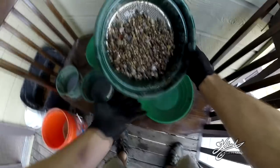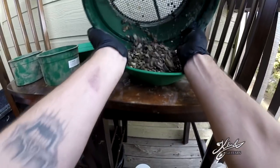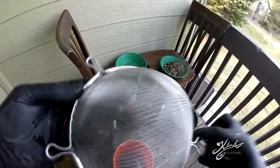All right, next size is going to be the kitchen strainer. I really like this size here. Not sure what size it is, but it's bigger than 20 mesh.